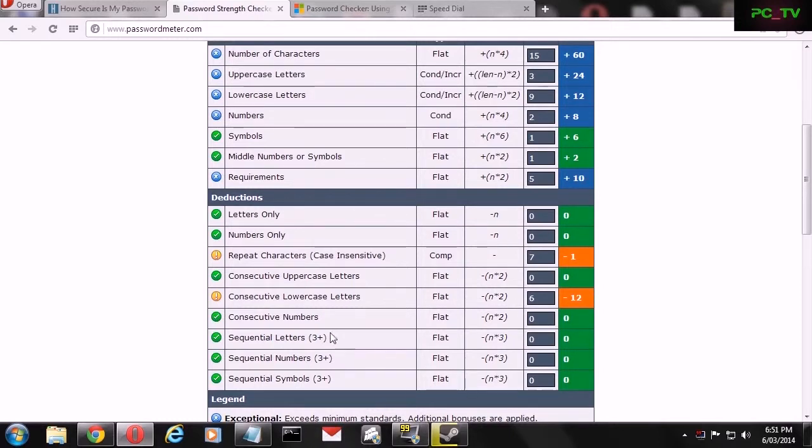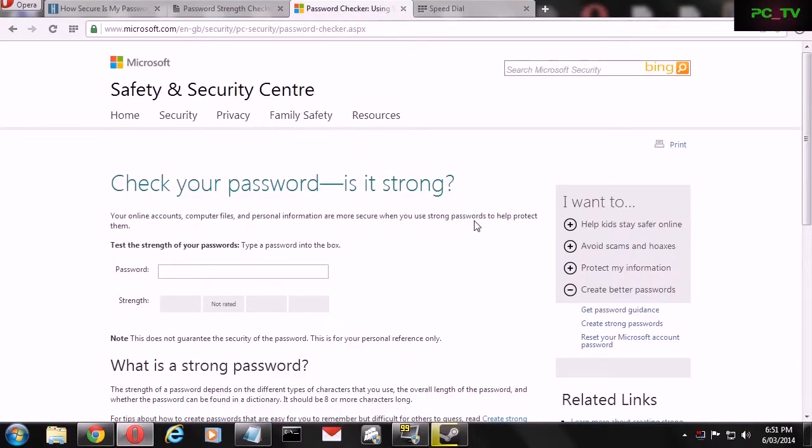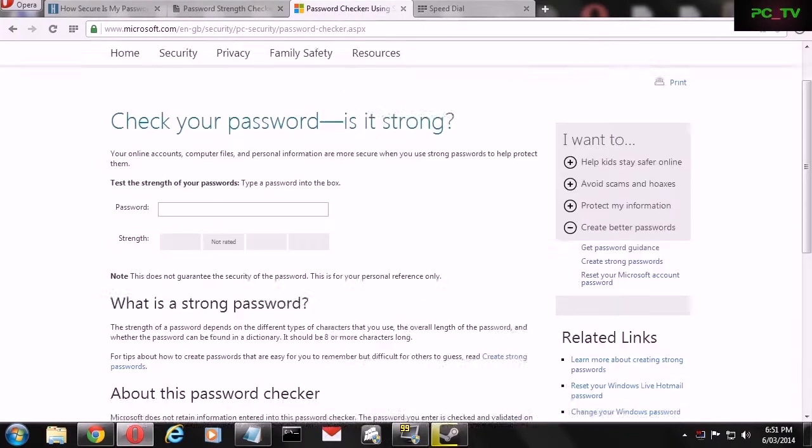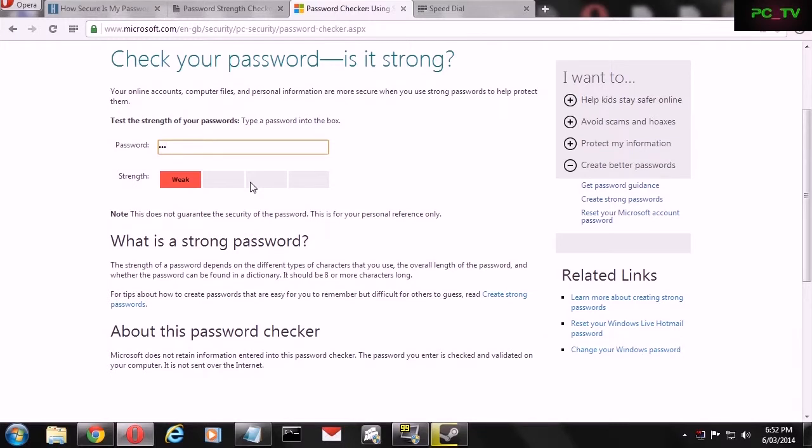That's right. And we also thought we'd bring up Microsoft's here. So Microsoft always has this kind of thing in their security center. Again, quite simple, but if we try again, dog, weak. Very weak. No one likes the dog. So if we chuck in I Love Pork Power, best. Okay, so it really did like that one.